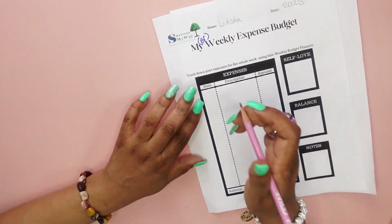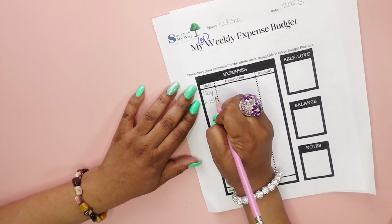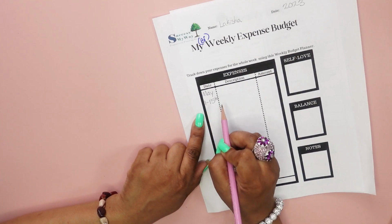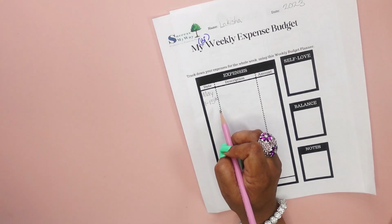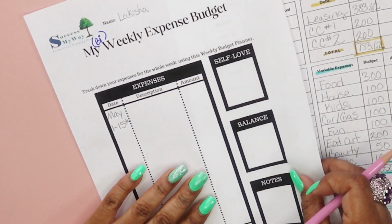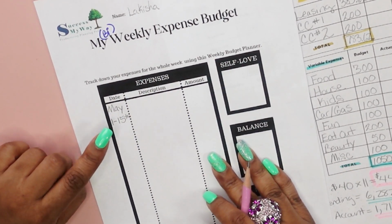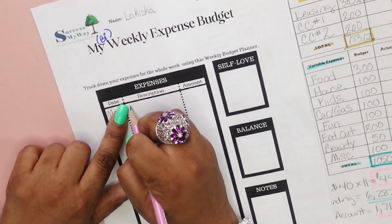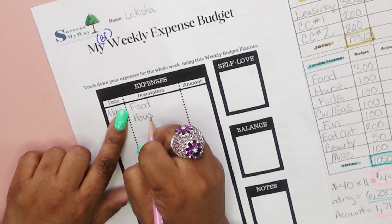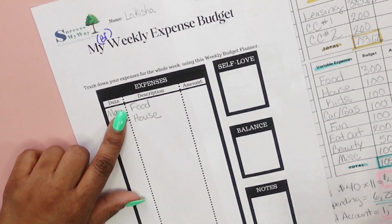Now for the date, I'm going to put May 1st through 15th, because, again, this is bi-weekly. So I don't need a date going all the way down. It's just May 1st through 15th. So I have food. I have house. And I'm going to get a new pencil just because I like clean pencils.